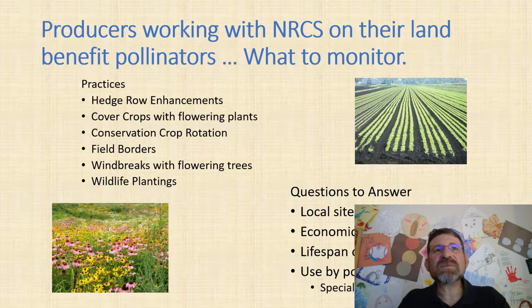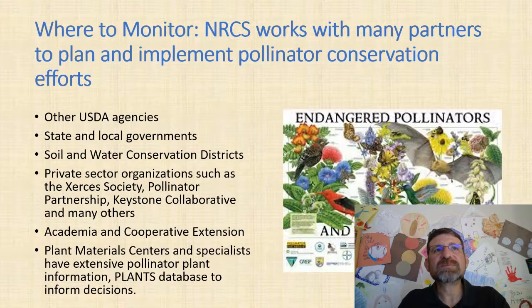So some of the questions that we look to answer on local sites include these local site impacts: the economic viability of the conservation systems that we're doing, the lifespans of practices. Are we doing them in the right amount of time? Are we renewing them on the right cycle? Also, the use by pollinators themselves. Who's using them? The specialists versus the generalists.